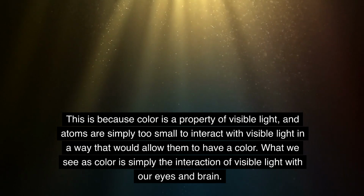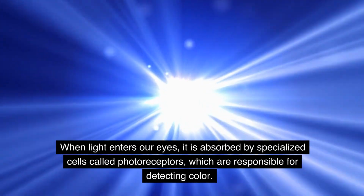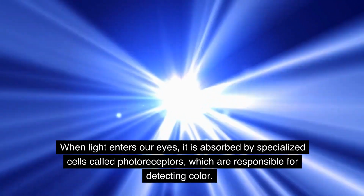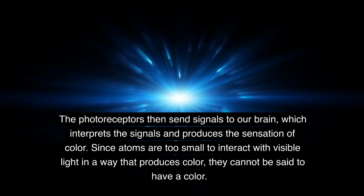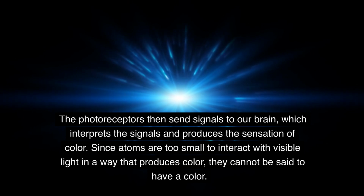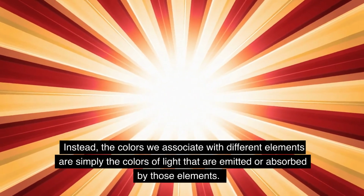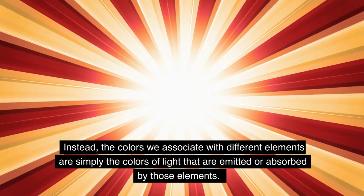What we see as color is simply the interaction of visible light with our eyes and brain. When light enters our eyes, it is absorbed by specialized cells called photoreceptors, which are responsible for detecting color. The photoreceptors then send signals to our brain, which interprets the signals and produces the sensation of color. Since atoms are too small to interact with visible light in a way that produces color, they cannot be said to have a color. Instead, the colors we associate with different elements are simply the colors of light that are emitted or absorbed by those elements.